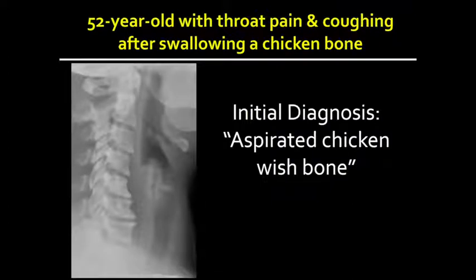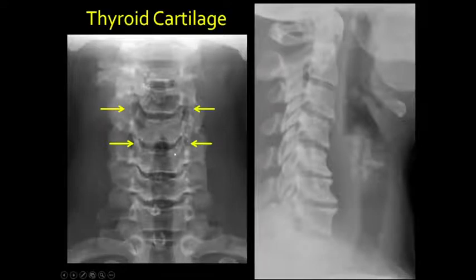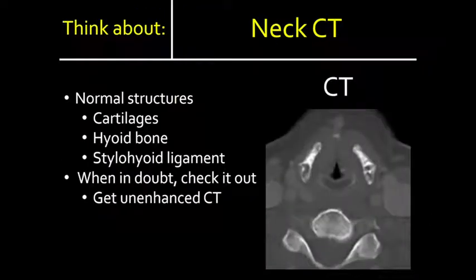a chicken bone. It's no surprise that the initial diagnosis was an aspirated chicken wishbone. This is the structure that you're looking at here. But when we look here, again, we see this ossified structure. And when we look at the coronal view, we see this is just densely calcified normal thyroid cartilage. It's not a wishbone. And if we go on to get some additional imaging, as this patient got, you will see that it's very important to look for normal structures every time you're assessing for foreign bodies.